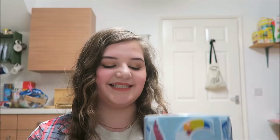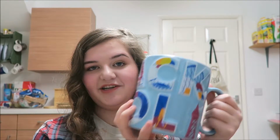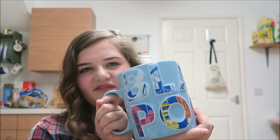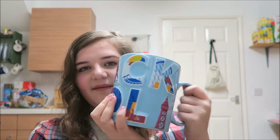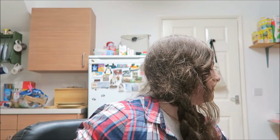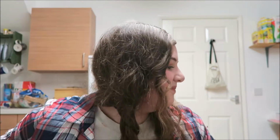Anyway, as I was saying, so yeah, this was £10. It's absolutely incredible. My second favourite mug probably, and yeah, I really like this one. And that, oh dear, don't want to break any of them. And that is all of my mugs, and that is my mug collection basically.